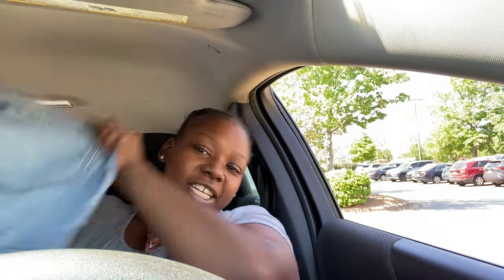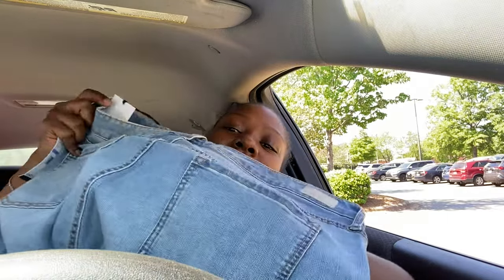And then I got these jeans, y'all. Look at these jeans. Y'all see them? Them cute. Them is fire. And these are brand new with the tag on them. So I'm gonna wear those. Those are cute to me. I mean, it's hot out, but you can never go wrong with putting a pair of jeans up.